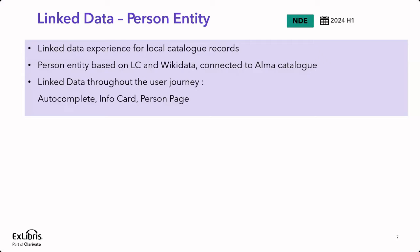It is important to note that it is not limited to a specific format. It is relevant for the whole MARC family and BIBFRAME. The person entity is based on the Library of Congress data and is enriched with Wikidata.